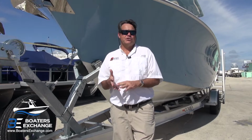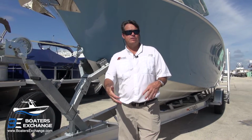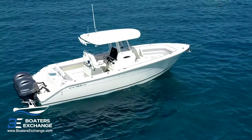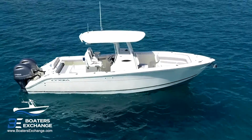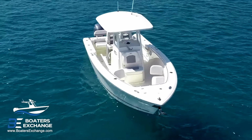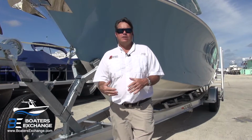But the difference, and we get this question a lot, what's the difference between the 277cc and the 280cc? Primarily it is the much more desirable windshield, console, and T-top, hardtop configuration. So that's a little bit about why they've regenerated it, the 280cc. Now what's neat about that console design is that it's consistent throughout their entire center console lineup now, starting partway through the 2019 and 2020 model years. So if you're considering this model, in my opinion, for resale value, it's important to get a 2019 or better that has the new changes that is, again, consistent with the whole lineup.